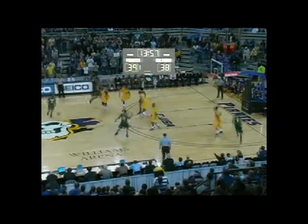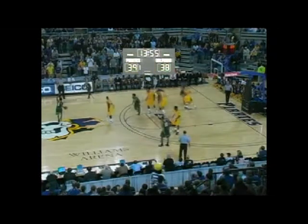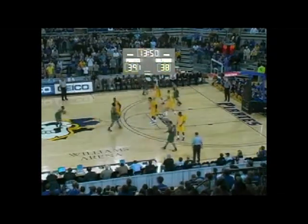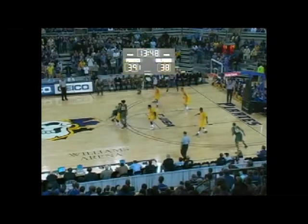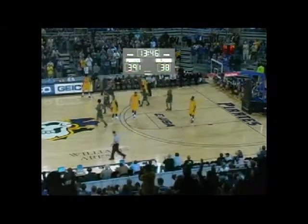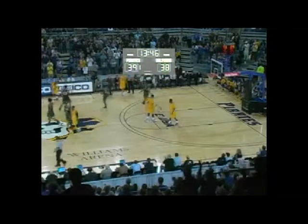Jacksonville's got the basketball. And the Dolphins now looking to set it up. Here's Powell with it, and the 41-year-old head coach of the Dolphins, Cliff Warren, is up directing traffic and calling out a set play. 4 seconds to shoot. Gives it up. Here is Kahn, and he travels with the basketball. Only one on the shot clock, Jeff. They wouldn't have gotten it off anyway.